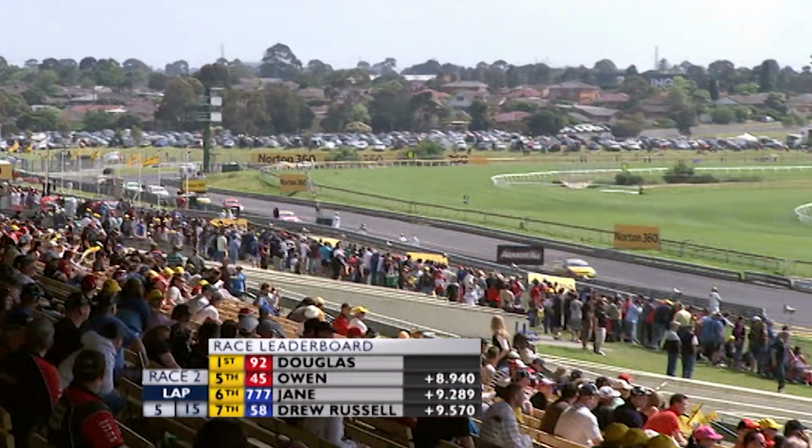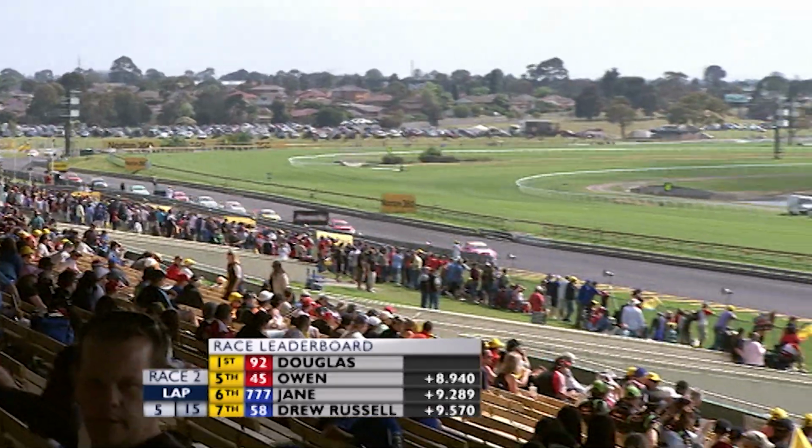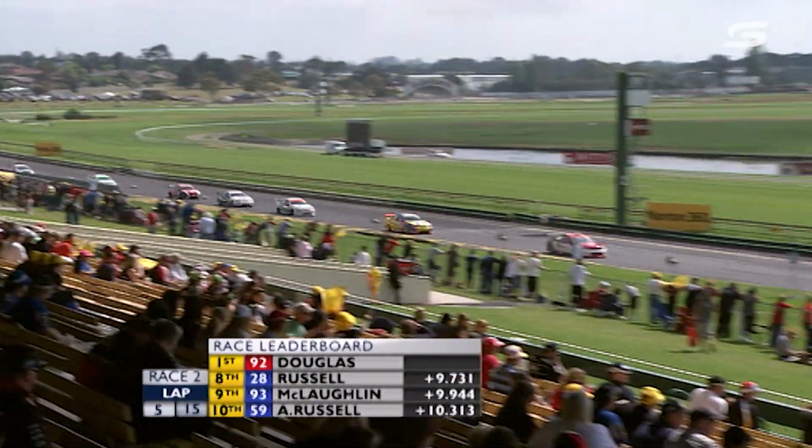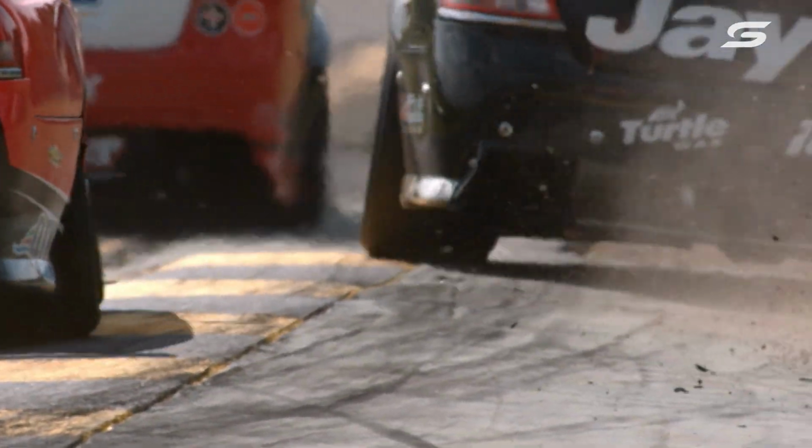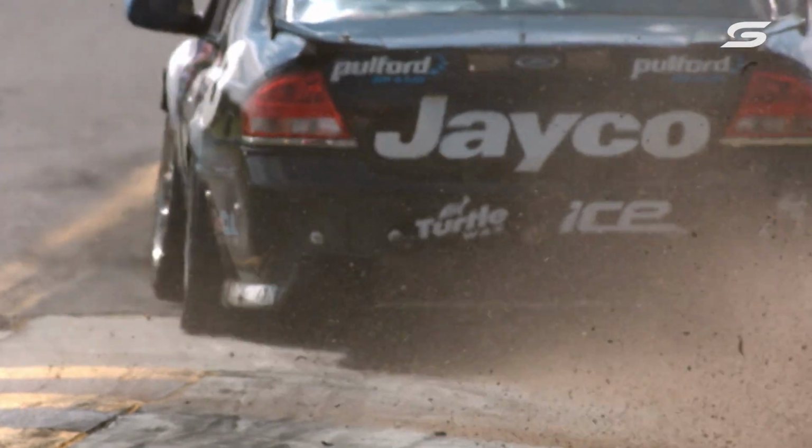Taz Douglas leads the way. This is the view from the great grandstand here on the Brock Straight at Sandown. The reverse grid race always guarantees massive action in the Fujitsu series, and the extreme slow-mo has captured David Russell's work. He's pushing hard in 8th place. More from Sandown when we come back in a few moments.